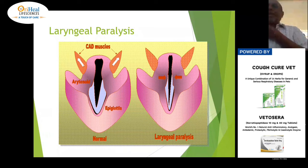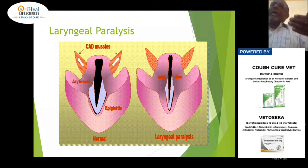See, the breed, the signalment, is very important. If you see these signs in the case of Labrador retrievers, or in the case of Dalmatians, or if you see them in huskies, your diagnosis will definitely be right.